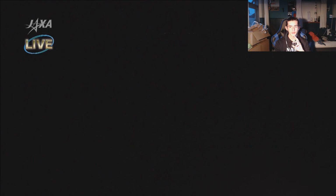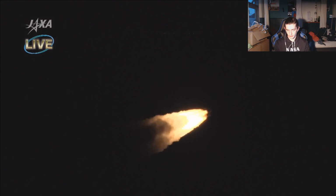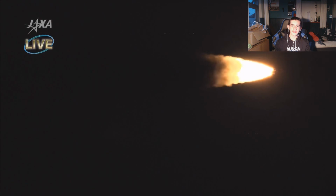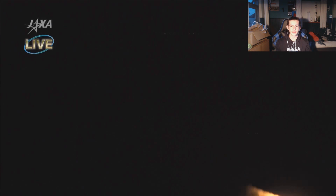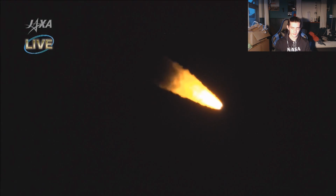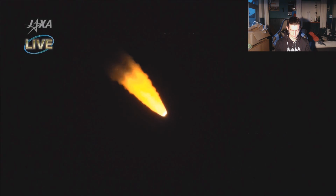The control of the launch vehicle has been switched from the blockhouse to the range control center. I hope it's clear enough so we can see the boosters separate, because with the H-IIB, it's really beautiful seeing the boosters separate. The H-IIB is now on the ascent above the Pacific Ocean to the southeast.